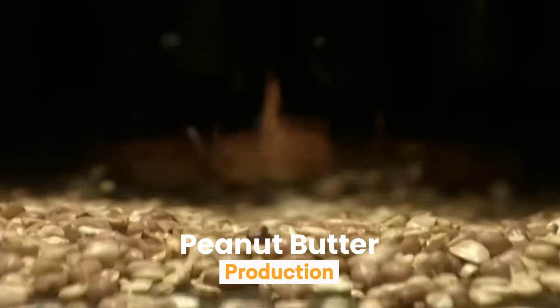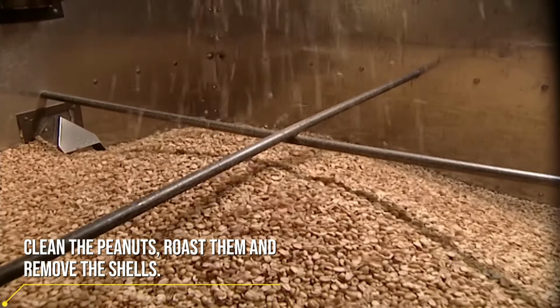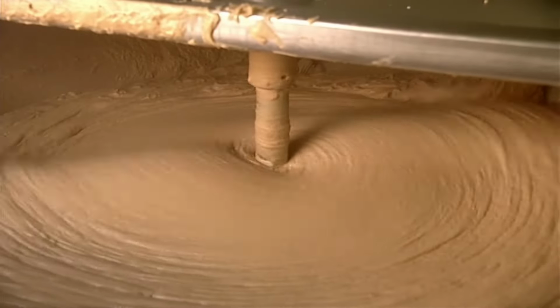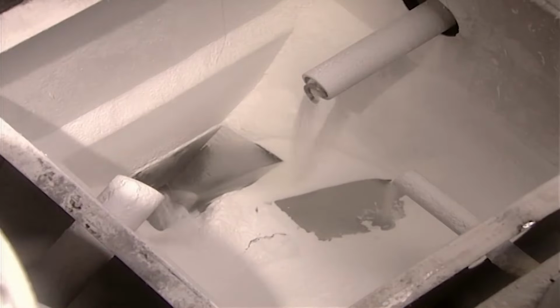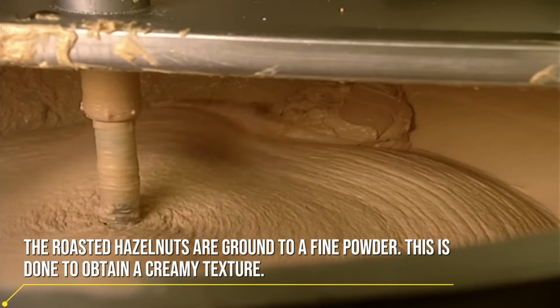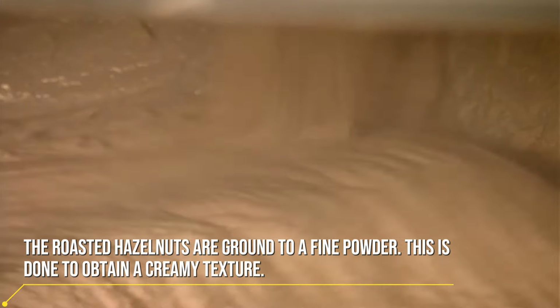Peanut butter. It all starts with selecting the best quality peanuts. After being carefully washed and shelled, these peanuts are roasted to bring out their wonderful aroma. The roasted peanuts are now transformed into a true wonder of taste. Giant grinders turn these peanuts into a perfect cream. This delicious peanut butter is filled into jars and packaged fresh.